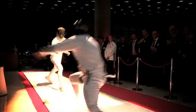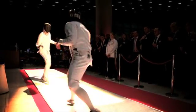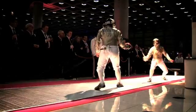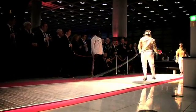There are 3 weapons, the foil, sabre and épée, and all call for lightning footwork as well as dexterous swordplay. In fact, 85% of top fencers concentrate on fast footwork over blade work, because without it, you're a sitting duck.